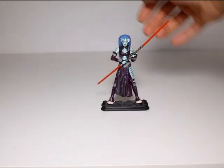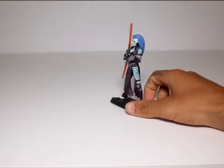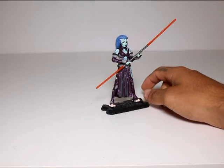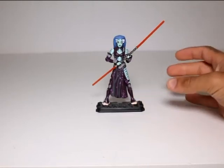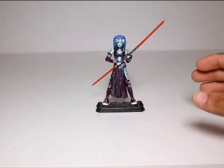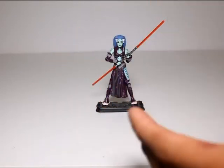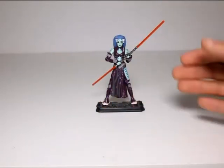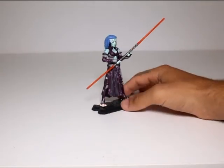All right, number 5th spot we have Darth Phobos from the Force Unleashed 1. She came in those multi-packs. So what I like about her is she's very bright. She pops. You look at her on the shelf and she doesn't really fit in with the rest of the Sith because they're so dark. They're blacks, reds, silvers. Then you've just got her with purple, pink, blue. She just looks fantastic. It really jumps out at you on the shelf.